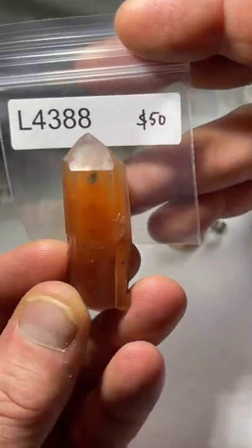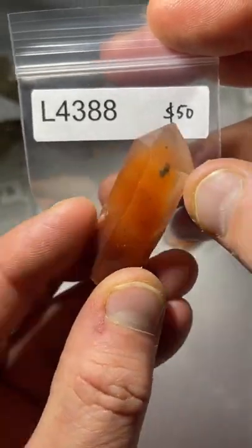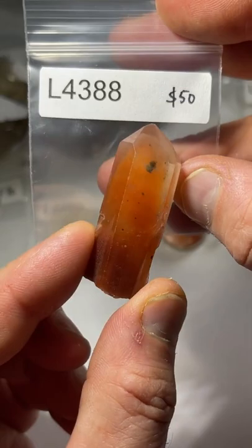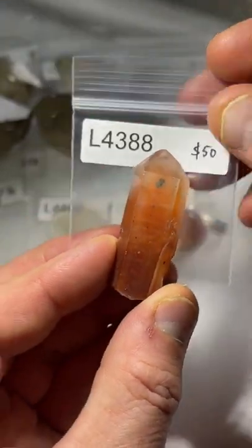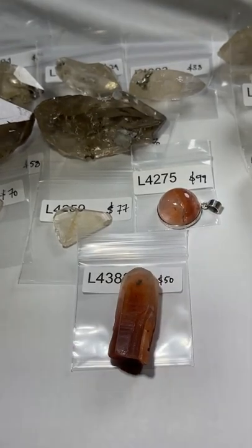That one is $50 for a beautiful one with the green dot. An amazing phantom. Super quartz. It's like, boom. It's quartz on steroids. It's kind of like a carnelian color. It's really awesome. What a strange crystal.